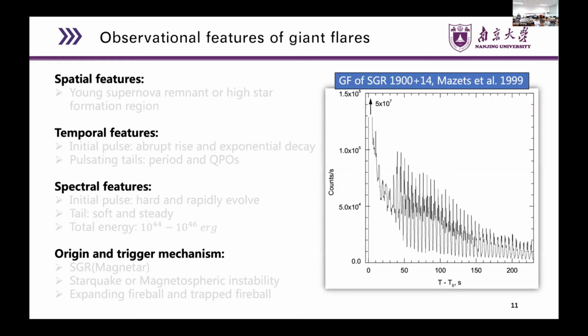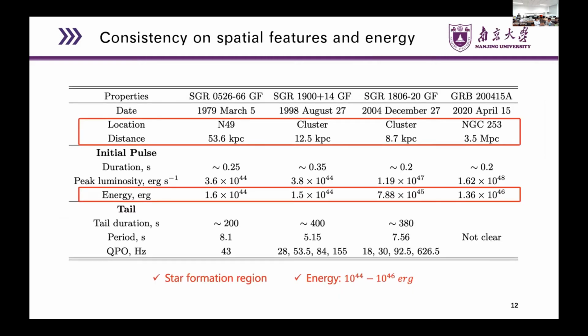Here we list the spatial and temporal spectral features, origin and trigger mechanism of giant flares. Next step, let's check the consistency between GRB200415A and giant flares. Firstly, in this table, the consistency on spectral features and energy is very clear, and they are all located in clusters and galaxies with high star formation rate. But GRB200415A is much further from us. That's why we did not observe its pulse interval.